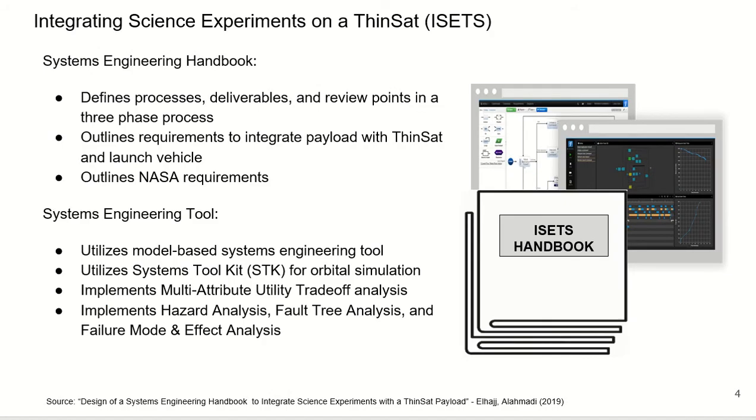The Integrating Science Experiments on the ThinSat process that was defined by our fellow systems engineering team defined processes, deliverables, and review points necessary over a 3-phase process to meet certain requirements for the ThinSat launch vehicle and NASA requirements. It also lists the different systems engineering tools needed, such as a model-based systems engineering tool. We used Innoslate. Also a simulation tool for orbital profile, which was Systems Toolkit, and then some trade-off analysis and failure assessment.